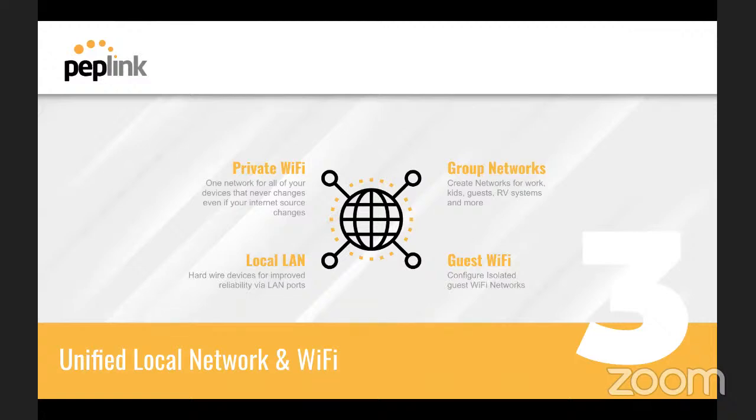So I've chosen to run an Ethernet cable, so I'm not even using Wi-Fi for my desktop, just to make it a little bit more reliable. Wi-Fi is typically very reliable, but there can be a lot of interference in certain RV parks. And also I'd rather be hardwired so that the Wi-Fi is available for other devices in my network.